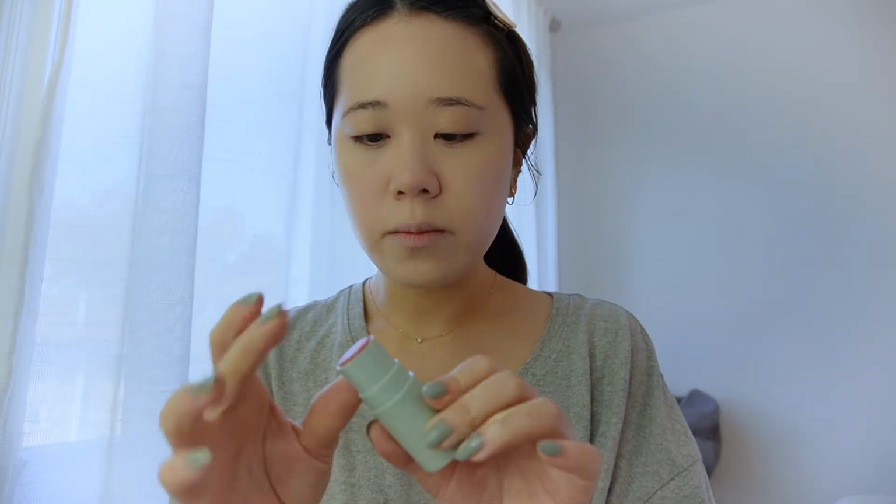For blush, I've been liking this Color Stick by Evio Beauty. It's quite natural and I like that it gives me a bit of a glow. Now I look a little bit more alive.